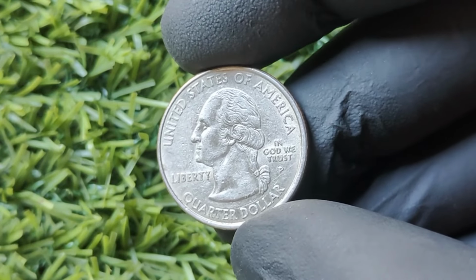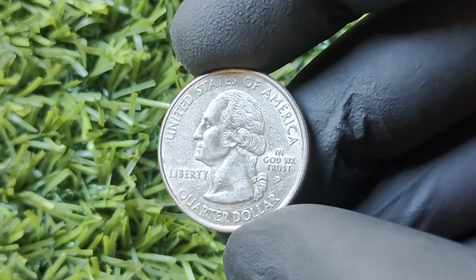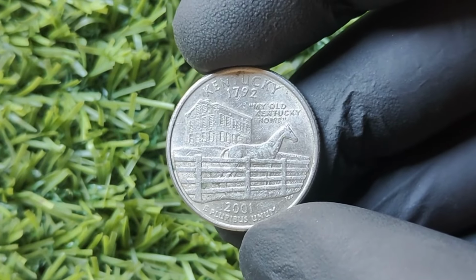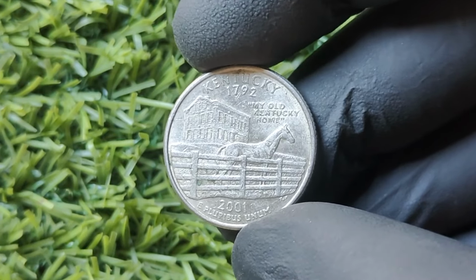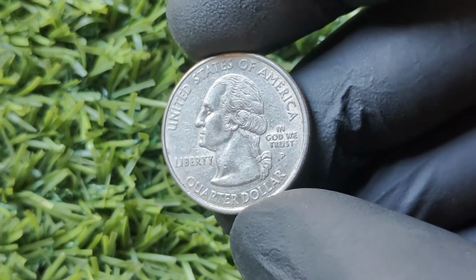Now, before you go flipping your couch cushions, let me give you a little real-life story. I was once digging through an old peanut butter jar of coins at my grandma's house. You know, the kind that smells like time travel and Werther's Originals. I wasn't expecting to find anything, but boom, right there, a shiny 2001 P quarter. I got excited, of course, but turns out it was just a regular one. But ever since that day, I've been addicted to checking every quarter I touch, because hey, you just never know, right?